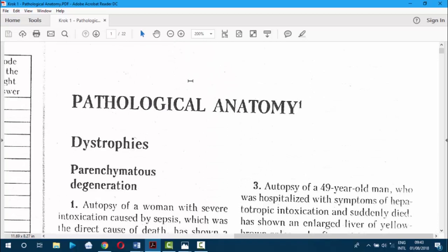Alright, so path anatomy. As an introduction, pathological anatomy is the study of the structural and functional changes in the cells, tissues, and organs that underlie diseases. This means that it studies, one, the cause of disease, that is the etiology; two, the mechanism of its development, pathogenesis; three, the structural changes induced, that is the morphological changes; and lastly, the functional consequences of the morphological changes, also often known as the clinical significance.